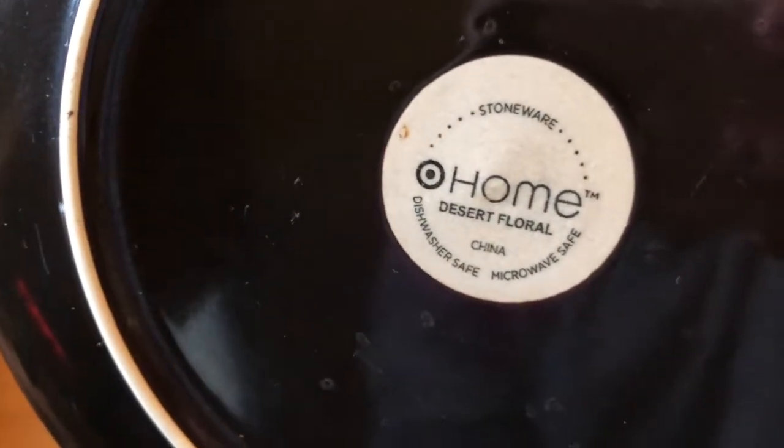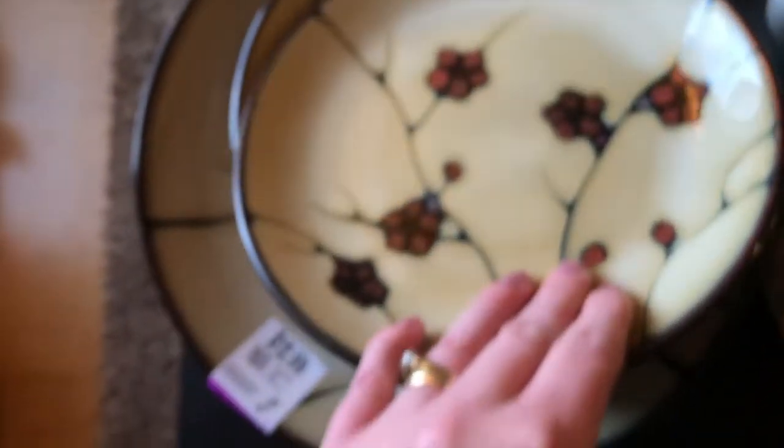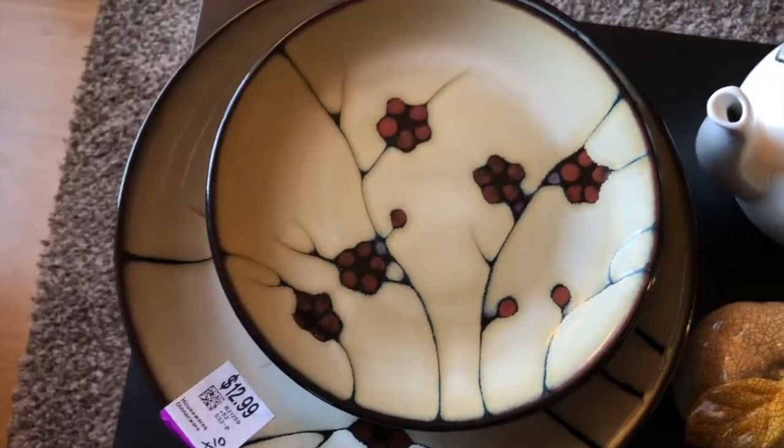I'll show you the back here. They're just made in China, so nothing spectacular about them. I just love the design. I thought they were so pretty. So that's going to be a keeper, and that'll be in our house.